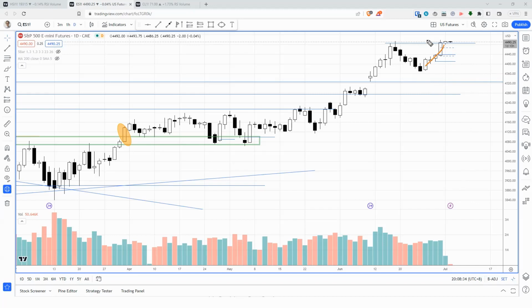It just ramped all the way up to the previous swing high. And in fact, it closed above the previous close right here. This is the best close that we have had in this year, 2023. The day is the 30th of June.